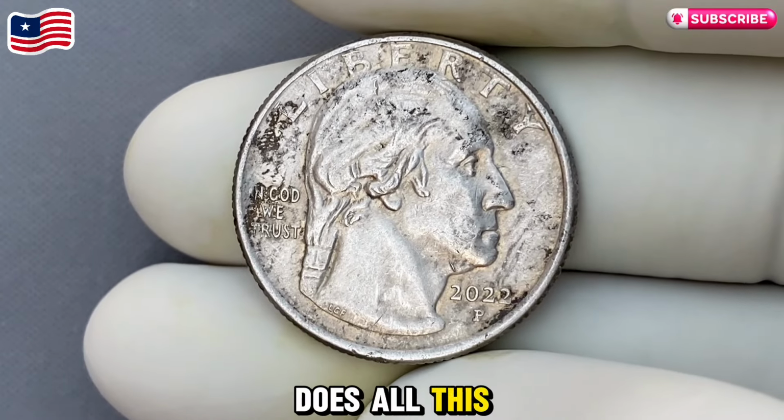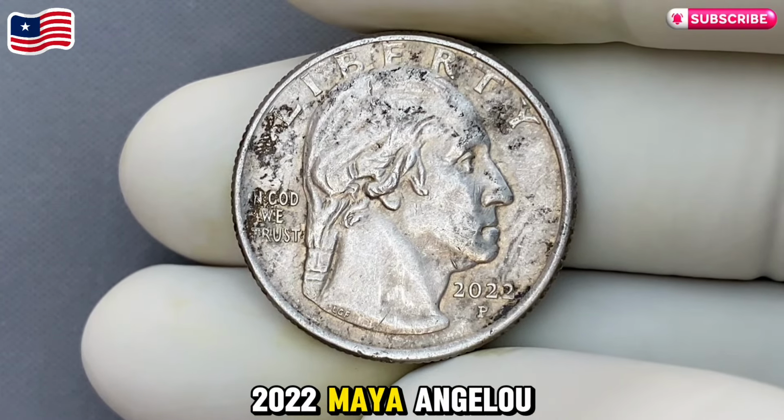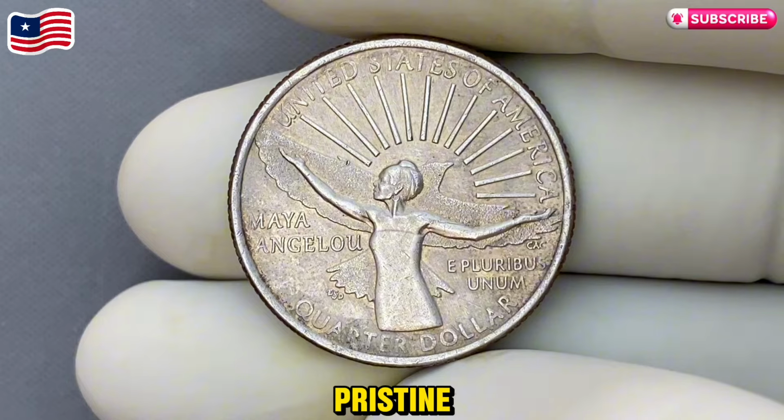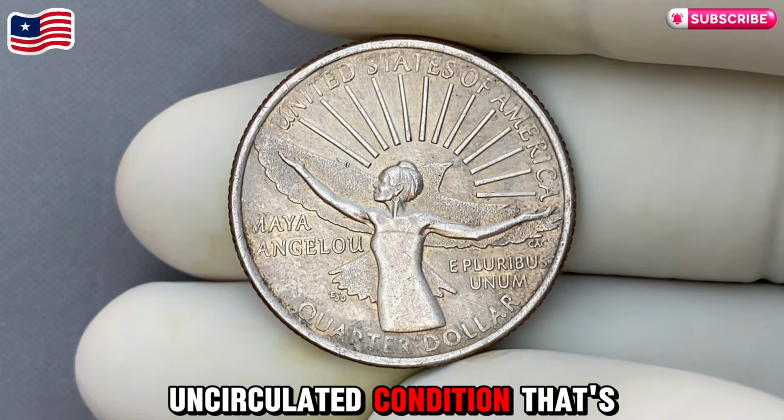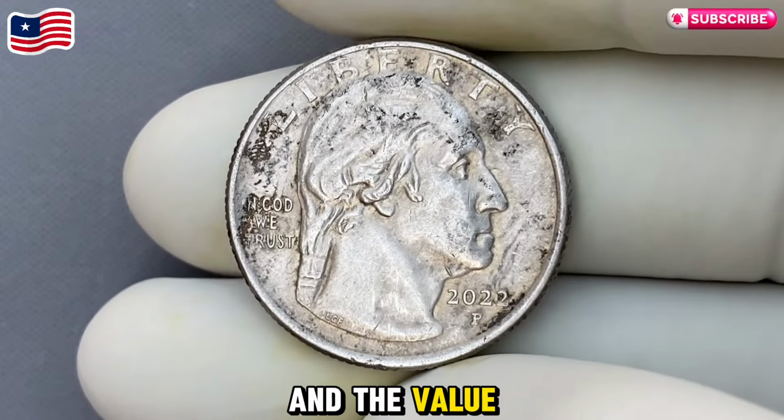So what does all this mean for you, the collector or treasure hunter out there? Well, a regular 2022 Maya Angelou quarter in circulated condition might not be worth much more than its face value, but if you've got one in pristine uncirculated condition, that's already a cut above. Now add a mint error like the ones we talked about and the value skyrockets.